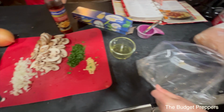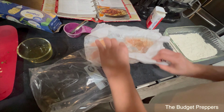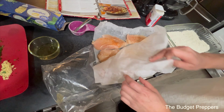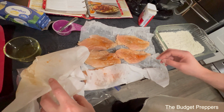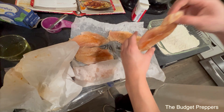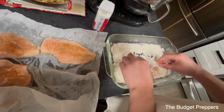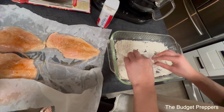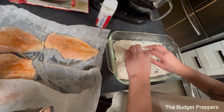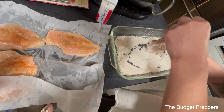All right, so here we go. We got our chicken. And that's to bread it. Oh, that smells delicious. It's just salt, pepper, and paprika. It smells really good. Get nice and breaded. This is salt, pepper, and flour.